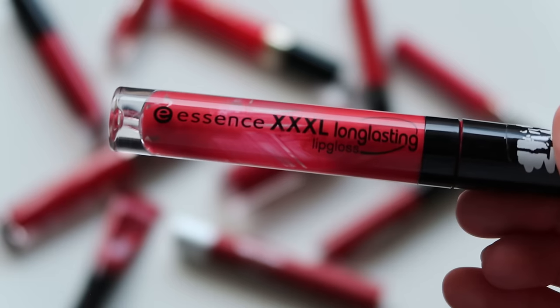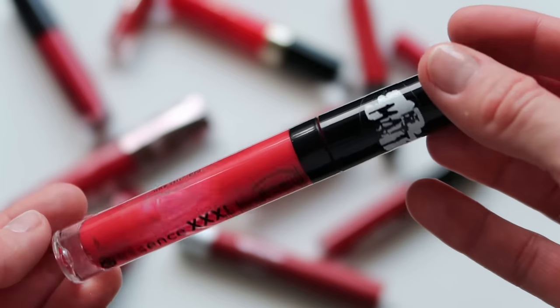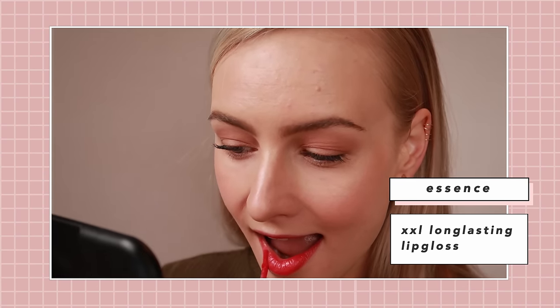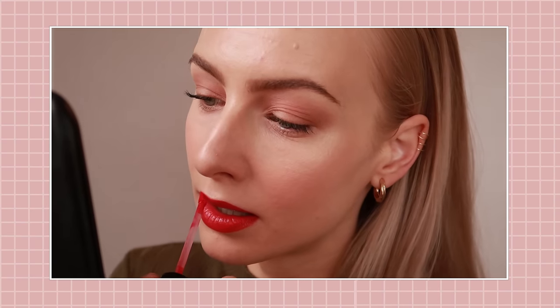Now, this one by Essence, very similar to the Bourjois lipstick, so as you can see, this one's almost finished and empty. I've used it a lot. It doesn't give you that full red, so pigmented color, but it gives you really nice sheer coverage, I would say. So it looks like a healthy red lip look. Some days you just feel like something a bit lighter. This is a good one and very affordable.